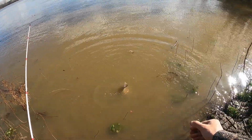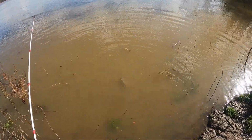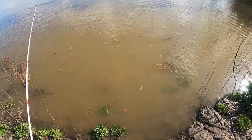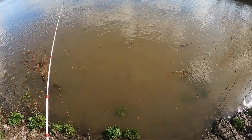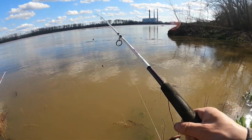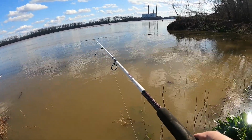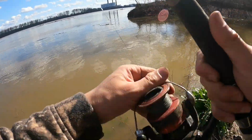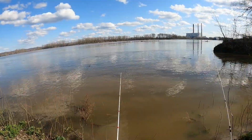Yeah, there you go. It takes a while to revive, but there you go. I think it needs a bit of a... There you go. Finally got itself straight, and now it's headed back into the deep water. See you, drum. All right, freshwater drum. Not what I was hoping for, definitely, but I will take it. It's not bad for starting out, I guess. So let's toss it back out there and hopefully we can get a much more glorious fish.